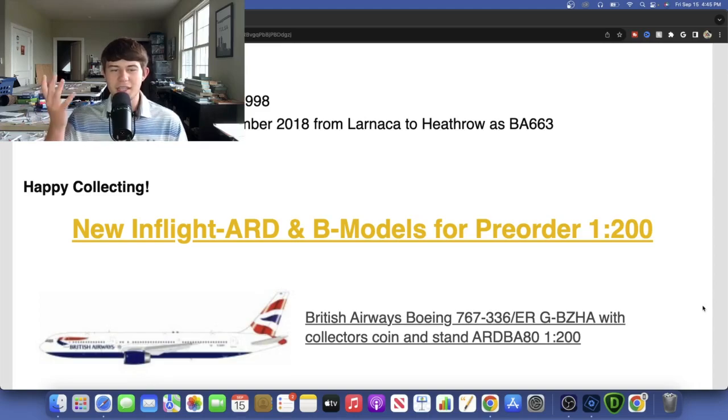I think it's the 757 really for Open Skies because I had that model, but the 767 was just as important, if not more important. A great plane for British Airways. It really carried the load. It was utilized on a bunch of different Europe routes, and they also sent it to the United States and, I'm sure, to various other regions of the world. So what a cool plane. Really cool to see it commemorated here with the collector coin. That's awesome. A great job here by InFlight.